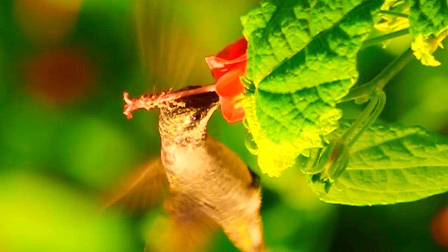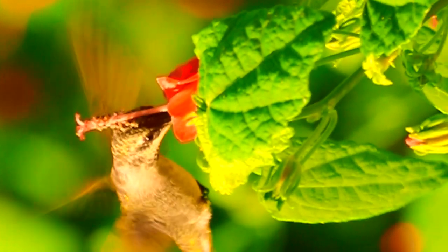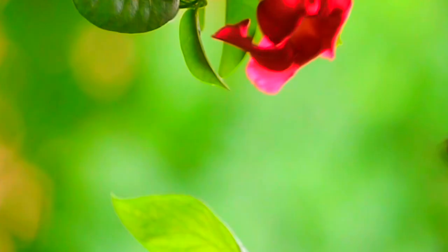It's important to avoid using honey, artificial sweeteners, or red food coloring in the nectar solution, as they can be harmful to the birds. Hummingbirds are attracted to brightly colored flowers that are rich in nectar. Red, orange, and pink hues are particularly appealing to them.